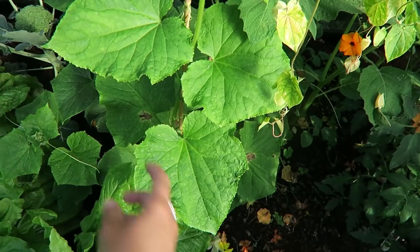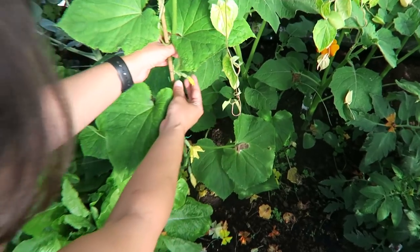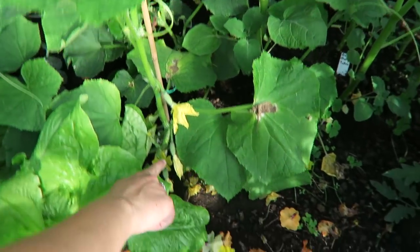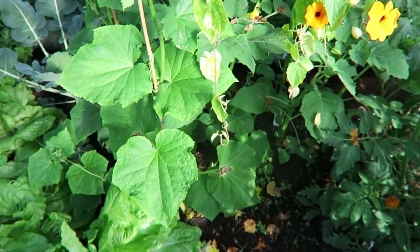This is cucumbers, 1, 2, 3. Oh, wow, really? Let me see. Oh, that's the most surprising one. Yeah. That is going to turn into a cucumber. I knew we got cucumber plants, but they were so small. Look at that. Holy crap. Cute, right? That's crazy.